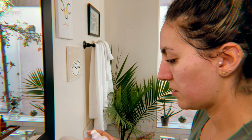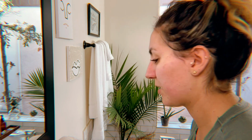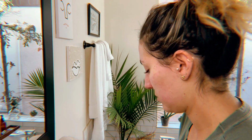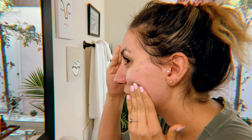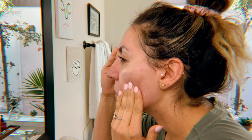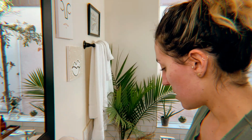Next is the treatment. Is this the treatment? Okay. For a second, I thought I was putting the wrong one. So, once again, I'm going to focus it where my breakouts are. Nothing hurts worse than a cystic pimple under your skin. Okay, I'm going to let that sit and then I'm going to apply the moisturizer.